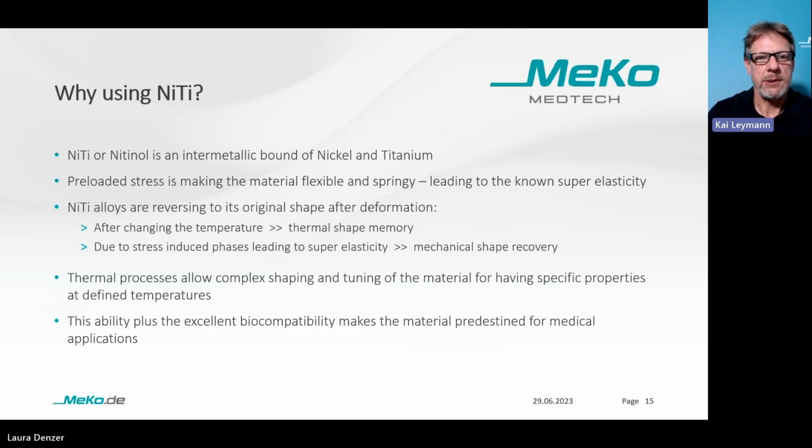And you also can use this superelasticity if you are keeping it in the austenitic state. You deform the part, it would easily deform up to a certain level, 8% roughly. You can put it in the cassette, for example. If you pop it out, it would recover back to the trained shape automatically. This would be the mechanical shape recovery. So we can adjust these shapes by thermal processes.